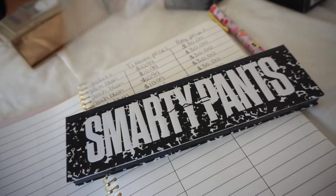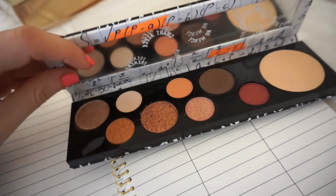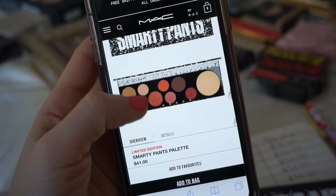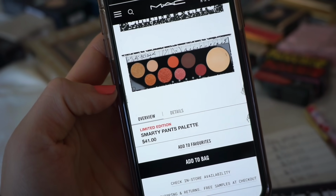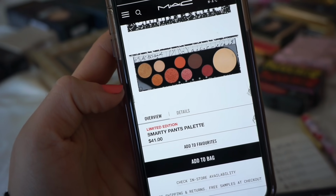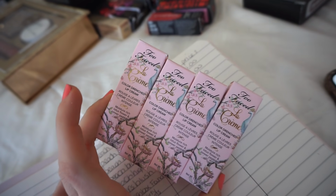The next product we have here is the MAC Smartypants eyeshadow palette. It's so damn cute. I purchased this for $19.99. Let me just show you guys quickly what the inside looks like. It's so freaking pretty, right? So on MAC's site, you guys can see it says Smartypants, and then right here it says limited edition, $41. So I saved myself a good, what? 21 bucks.